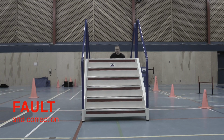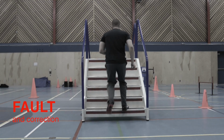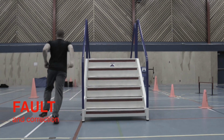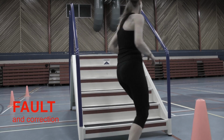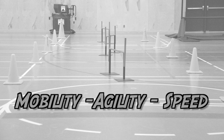Faults are knocking cones, skipping steps or tripping and grounding out of the stairs. Penalties are one extra set of stairs for each violation that is uncorrected. Correctional officers are routinely required to negotiate obstacles and on occasion very quickly.